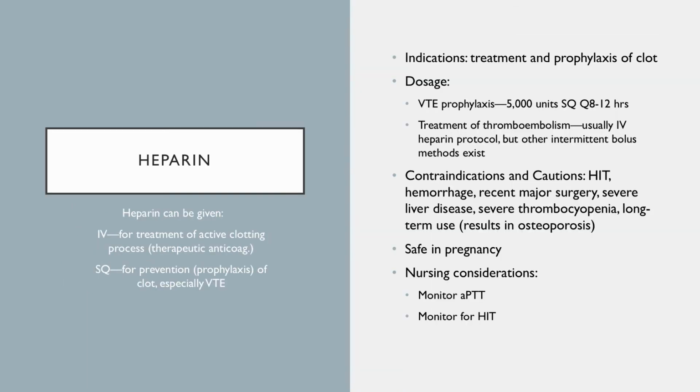All right. So the indications for heparin are treatment and prophylaxis. So treatment means that we're going to anticoagulate people therapeutically and keep their blood anticoagulated for the entire time. Prophylaxis, to prevent blood clot formation, we use a lower dose, and sometimes we just give it sub-Q to prevent blood clot from forming. All right.